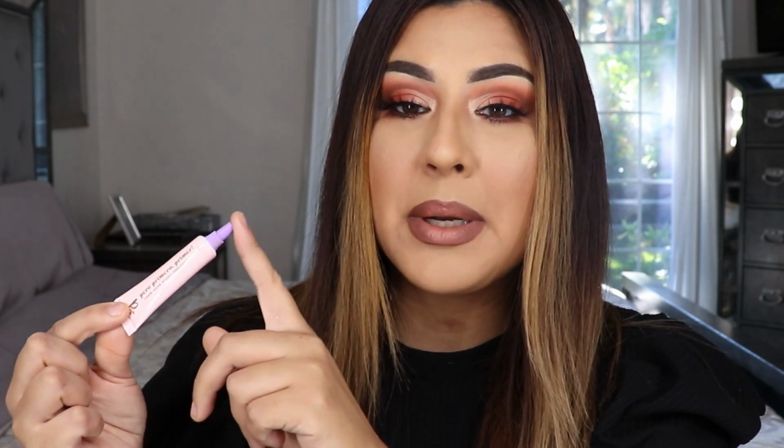Now we have the Lamar Cosmetics. This is the Pero Primero primer. Honestly, I thought that this primer was gonna be bomb. I had high expectations of it. Maybe because I saw the brand everywhere, and I really thought, I got the hype. So I was like, you know what, this is gonna be bomb. Actually, I didn't enjoy it.